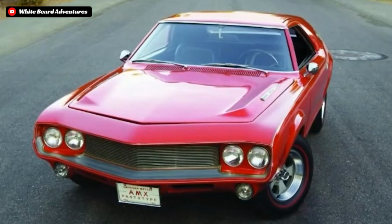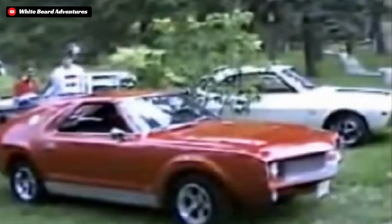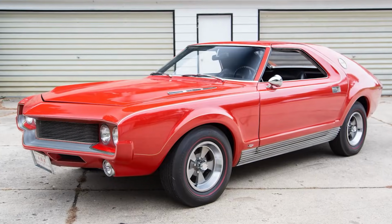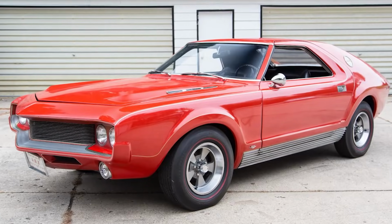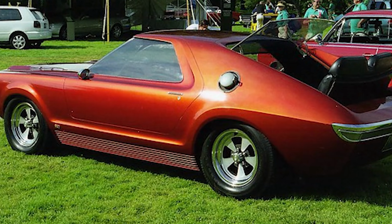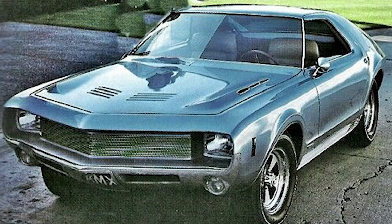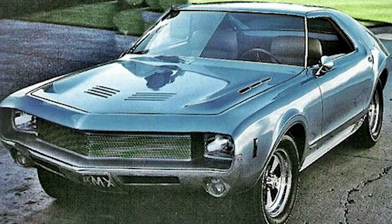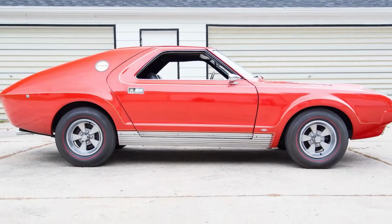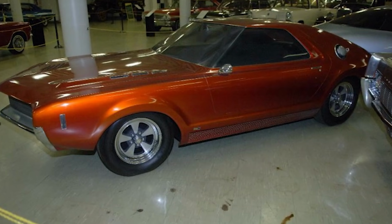The first 1966 AMX concept had no drivetrain, no suspension, and no interior when it hit the auto show floor. It was simply there to help gauge the audience interest on the project, which it did very well. Painted orange or metallic blue, these initial concepts gathered plenty of excitement, and enough so to convince upper-level management to send the AMX into production.